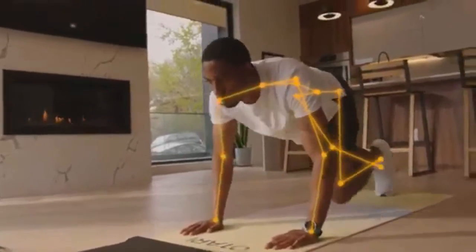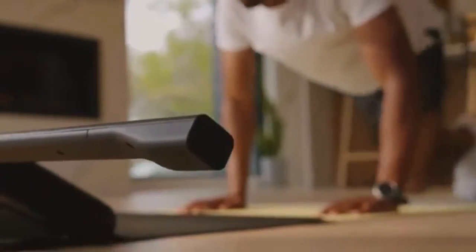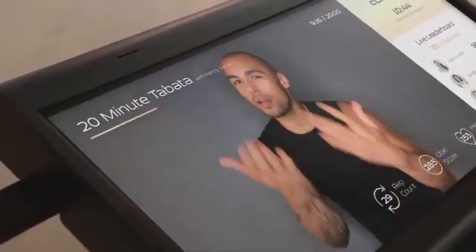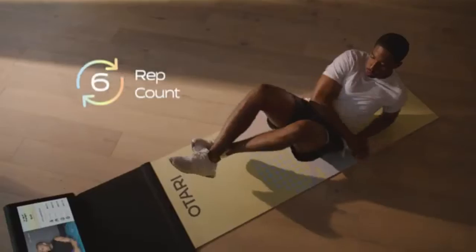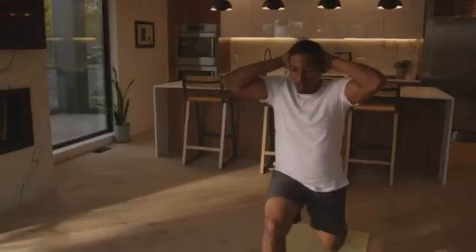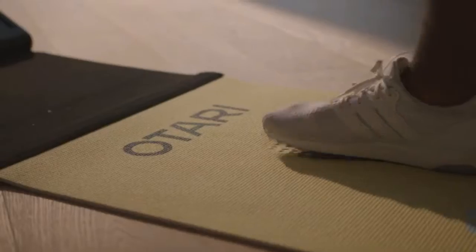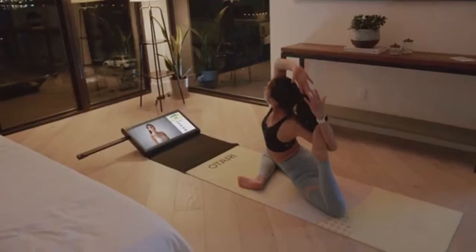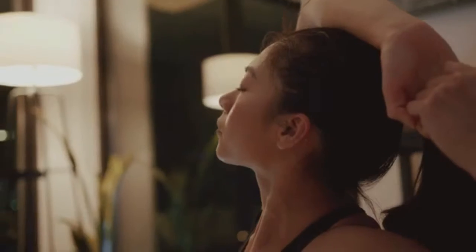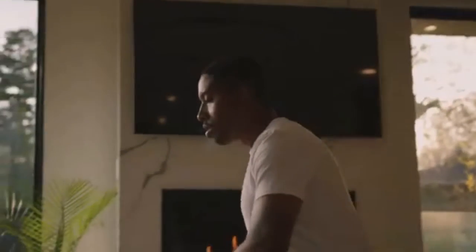Analyzes your workout experience by understanding how your body is moving. Let's push this pace a bit more. Come on. On-demand and live stream classes just became personal sessions. All the way to the end. Let's do it. With world-class instructors and a community that is connected with group challenges and live leaderboards.